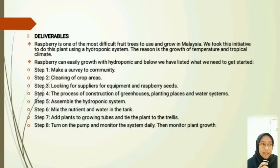The third point is deliverable. Raspberry is one of the most difficult fruit trees to grow in Malaysia. We took this initiative to grow it using a hydroponic system. The reason is the temperature and tropical climate. Raspberry can easily grow with hydroponic, and below we have listed what we need to get started.